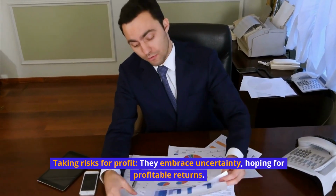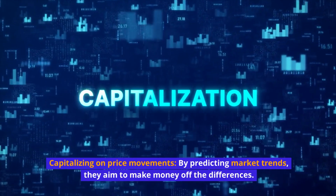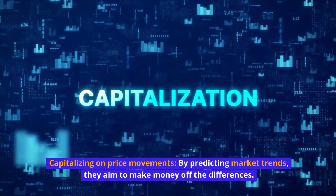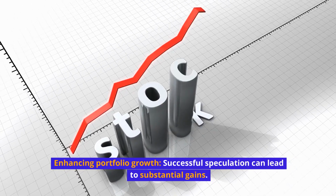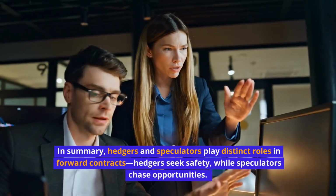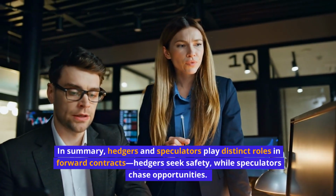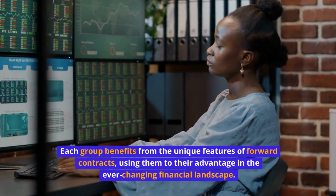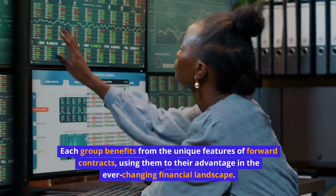They embrace uncertainty, hoping for profitable returns, capitalizing on price movements. By predicting market trends, they aim to make money off the differences. Enhancing portfolio growth. Successful speculation can lead to substantial gains. In summary, hedgers and speculators play distinct roles in forward contracts. Hedgers seek safety, while speculators chase opportunities. Each group benefits from the unique features of forward contracts, using them to their advantage in the ever-changing financial landscape.